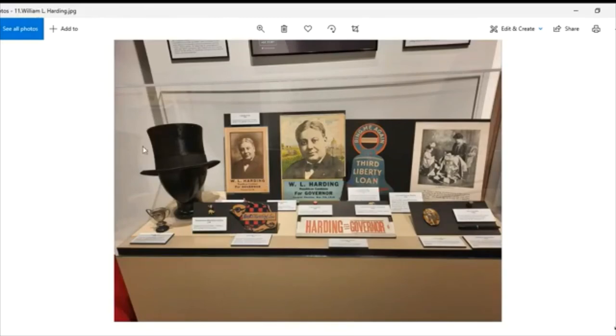In the case, we have a top hat that Harding wore to the presidential inaugurations of Woodrow Wilson when he won re-election in 1916. So Harding would have worn that at the inauguration in 1917, and then he wore it to Wilson's successor, Warren G. Harding's inauguration in early 1921. So that hat was worn to two presidential inaugurations.